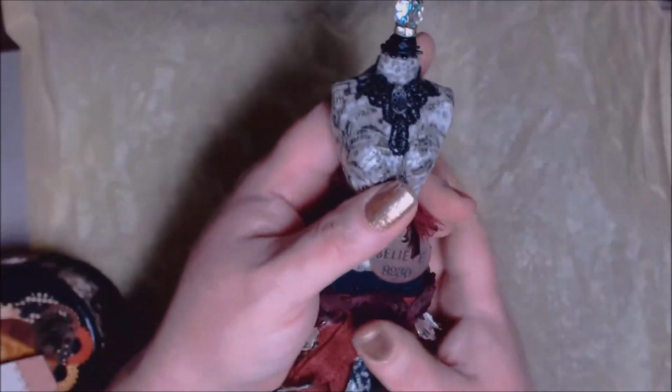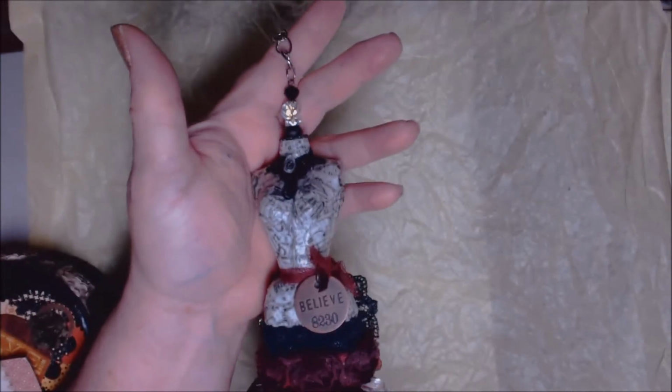This is my first dress form tassel that I've ever received. I haven't made one yet. I may not, because I'm not sure I could ever make one look this beautiful. How beautiful is that? Love it.